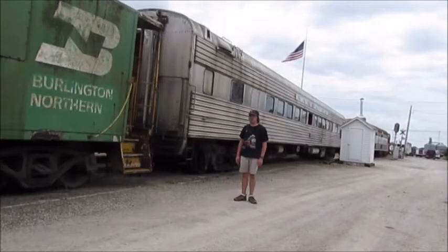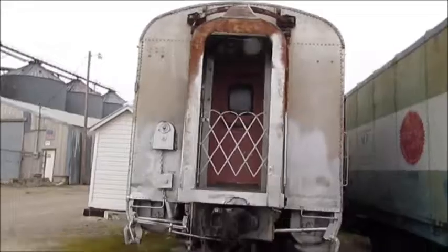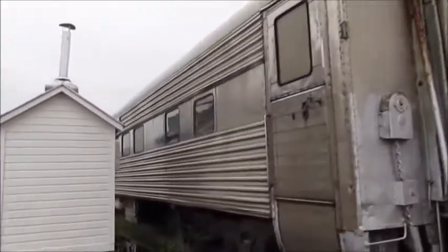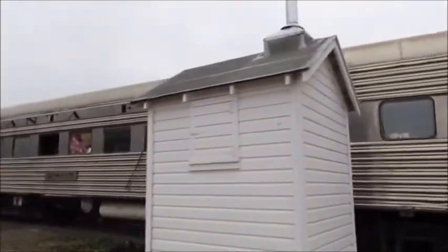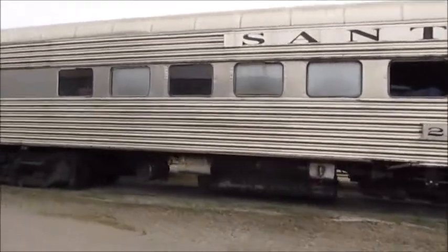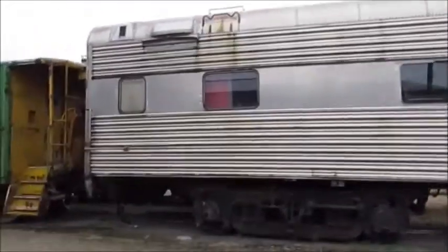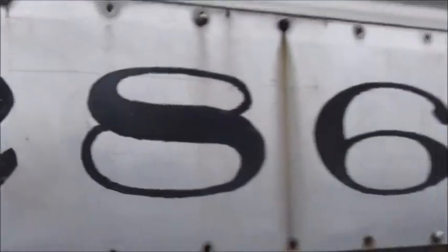What you see right behind me is Atchison, Topeka, and Santa Fe 2865. Atchison, Topeka, and Santa Fe 2865 was built by Pullman Standard in 1947 and is a passenger coach. It was used on streamlined passenger trains and was also part of the Atchison, Topeka, and Santa Fe Streamliner El Capitan.